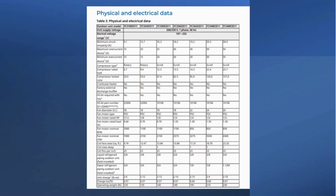Okay, so once again, this is a little hard to read, but this is the physical data on it. And what I wanted to bring up is to make sure that we look at our electrical qualifications on the equipment, because a few of these are different than what we're dealing with on our current units. So our minimum overcurrent device basically deals with our wire size. So make sure that we look at that. The wire size on some of them has gone down, but we've got to make sure you double check that.